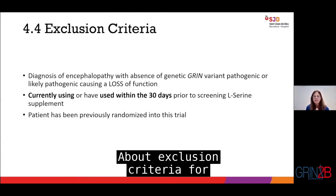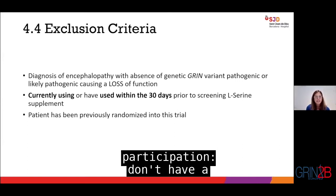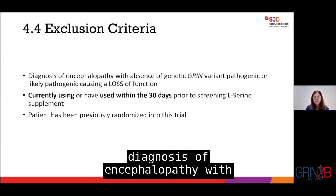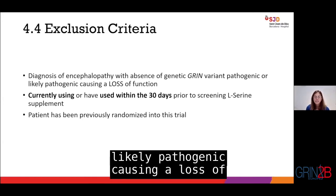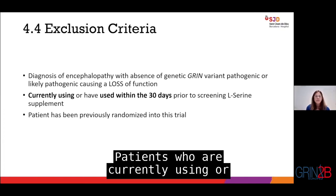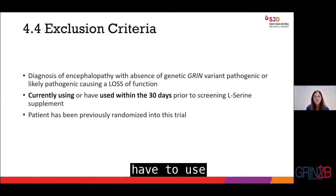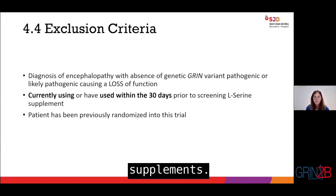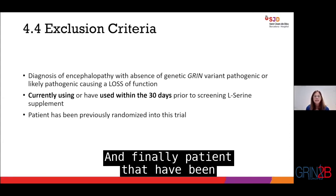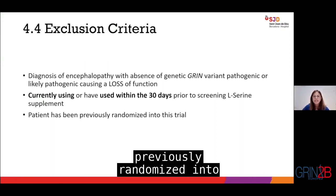About exclusion criteria: not having a diagnosis of encephalopathy with a GRIN variant, pathogenic or likely pathogenic, causing a loss of function; patients who are currently using or have used L-Serine supplement within the 30 days prior to screening; and finally, patients that have been previously randomized into this trial.